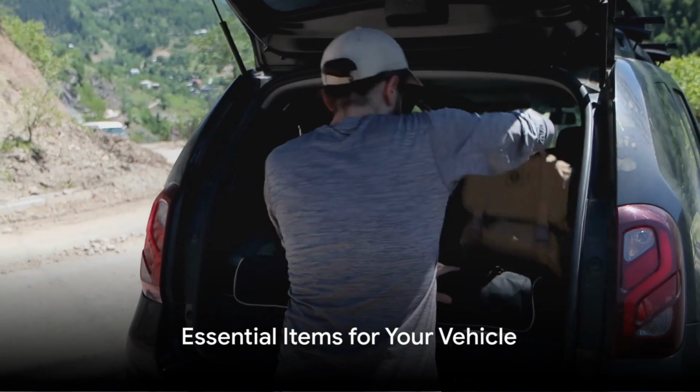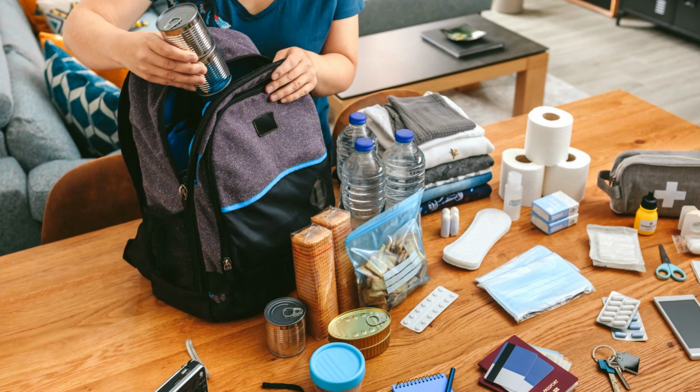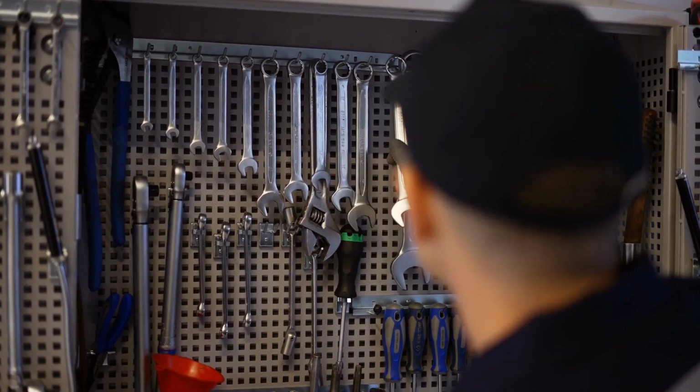Next, let's consider what you keep in your vehicle. A bug-out bag is essential. This should include items like food, water, medical supplies, and other survival essentials, but don't stop there. Tools, spare parts, and even a spare tire can be lifesavers in certain situations.